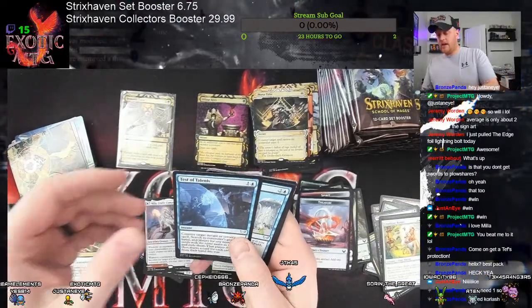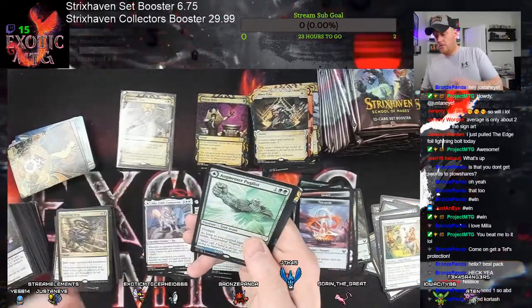Got these boxes from Card Nerds. Ordered them online, pre-ordered them.